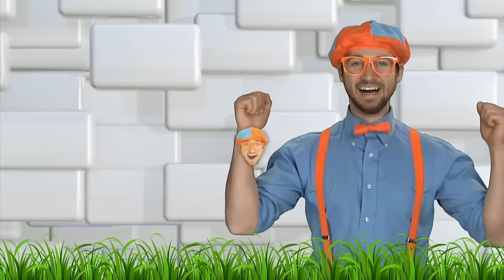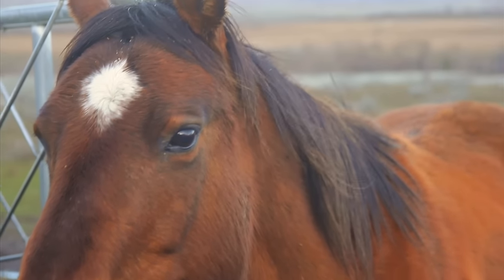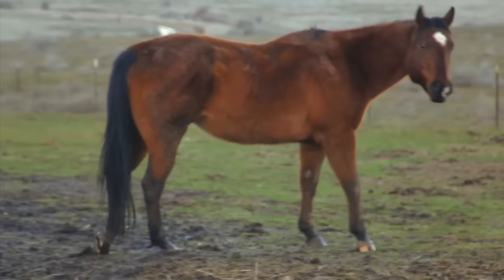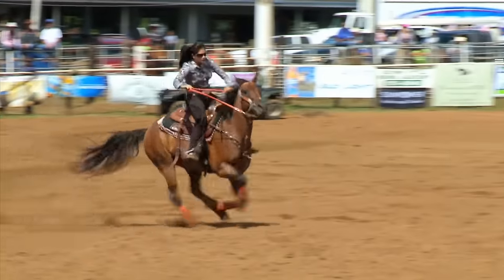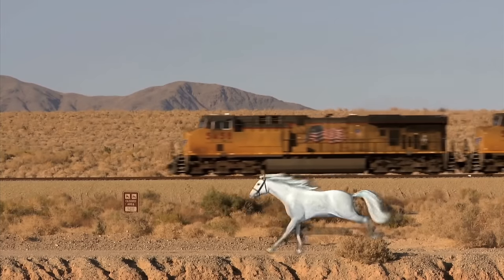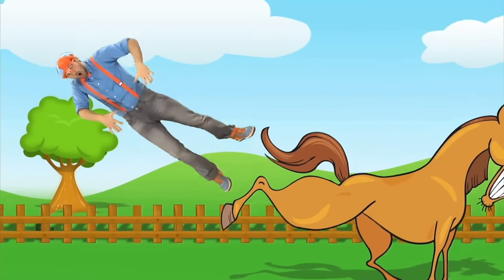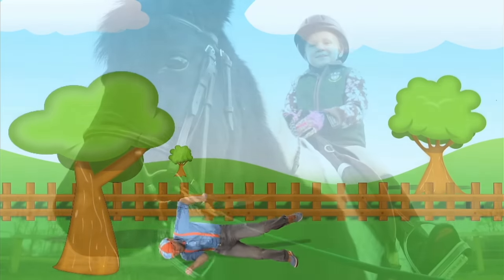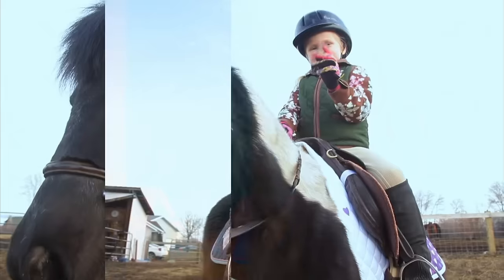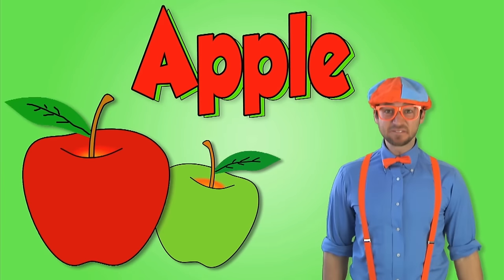Let's go! Horses like to eat lots of hay and grass. It makes them big and strong. They have beautiful manes and poofy tails with hair so nice and long. Horses can run faster than you or me. They're like a speeding train. But oh, they can pack a powerful kick just with their hind legs. So be sure not to stand behind them if you get the chance to be near one. Maybe just bring an apple. That's their favorite.